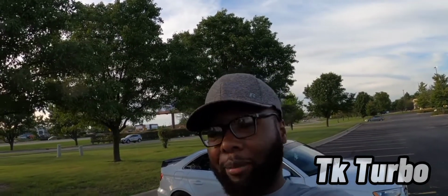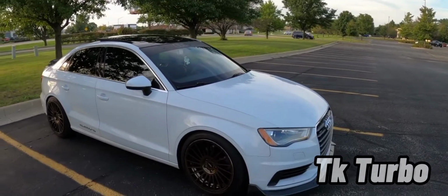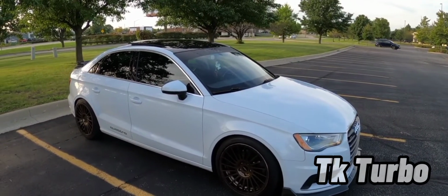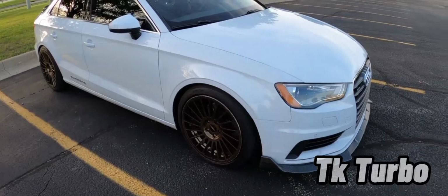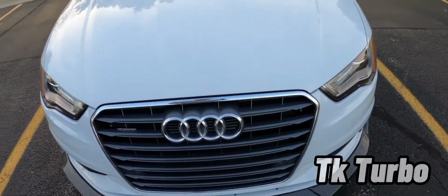Hey, Stratton, I appreciate the ride along today, man. That was an interesting ride. You know, this Audi, it's very surprising how quick it is out of a turbocharged 4-cylinder being all-wheel drive. But absolutely, man, this car is fantastic.